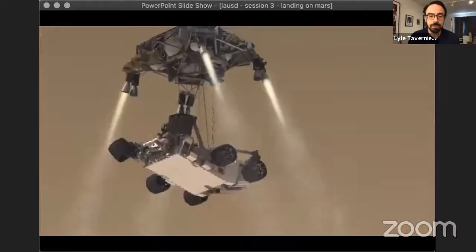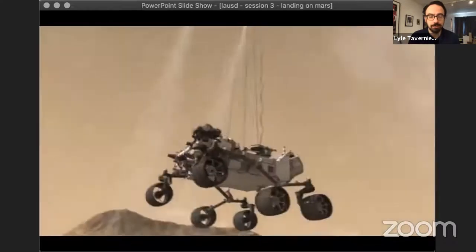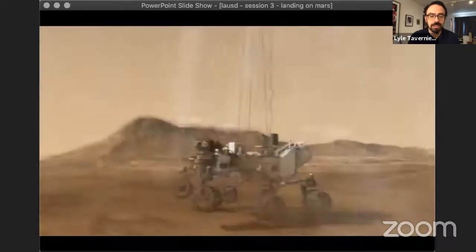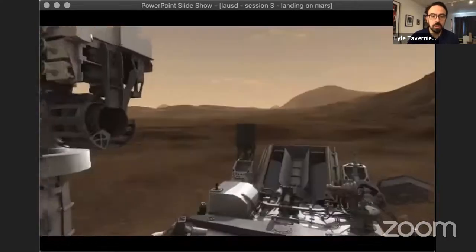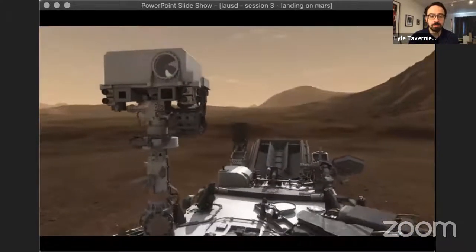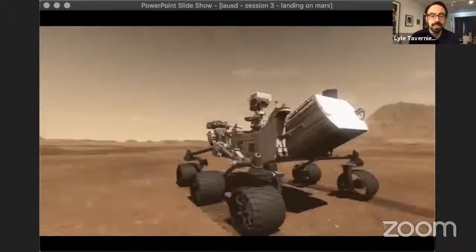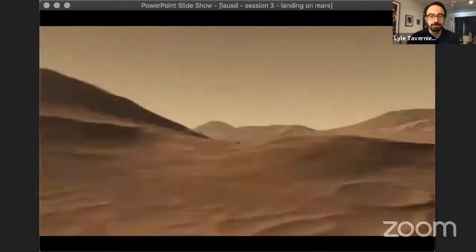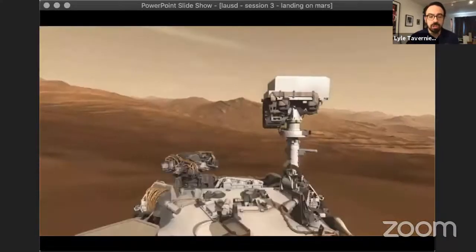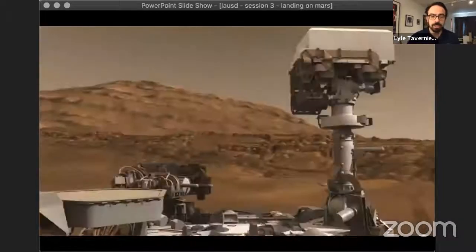So we drop off the parachute and we use a special rocket-powered crane, we call it the sky crane, to gently lower the rover down onto the surface. Once it has safely landed, the sky crane disconnects and flies off into the distance. Keep in mind, an engineer, not just one engineer, but many engineers, had to design and build all of those different pieces that we saw to help the rover safely get to Mars.